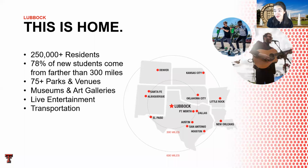So Lubbock in itself, it's not a small country town. Honestly, it's a pretty big town. We call it the hub city because a lot of the surrounding places come to shop, they come to dine, they come for activities, they come for concerts in Lubbock. So we have a lot of stuff going on. The way I like to describe it, it's like Dallas Fort Worth, but on a much smaller scale. So you don't have to worry about traffic. That was my favorite thing about there that I missed.